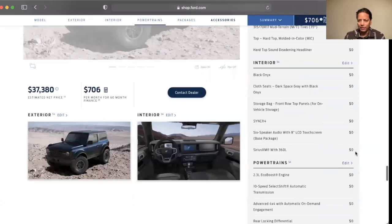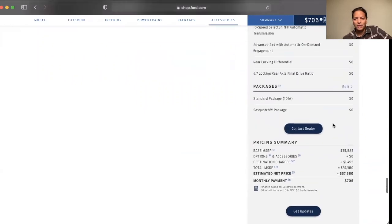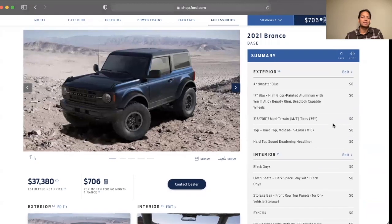Let's actually go to the bottom here, it would probably be easier. Yeah, so $37,380, with a $1,500 destination charge, is what we're talking about there. So the least expensive two-door you can get from 2021 is $37,380. A lot of people say, hey, the Sasquatch is only $5,000. Yes, but with the base, you have to upgrade things, including getting an automatic transmission.